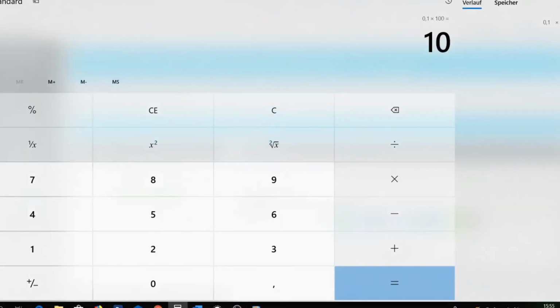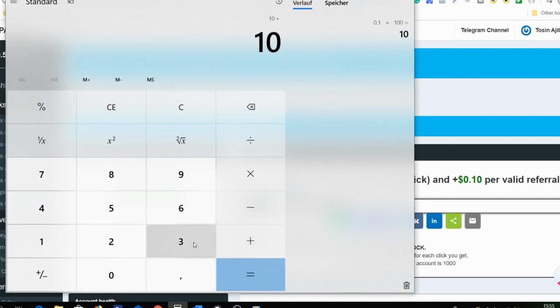That's $13 per minute. Assuming we have 100 people clicking on our referral link per minute, that is $13. We can multiply this by 60 minutes in an hour, and we have $780. All right, guys, this is roughly how much you make. You can even make more than this with the method I showed you on this platform.